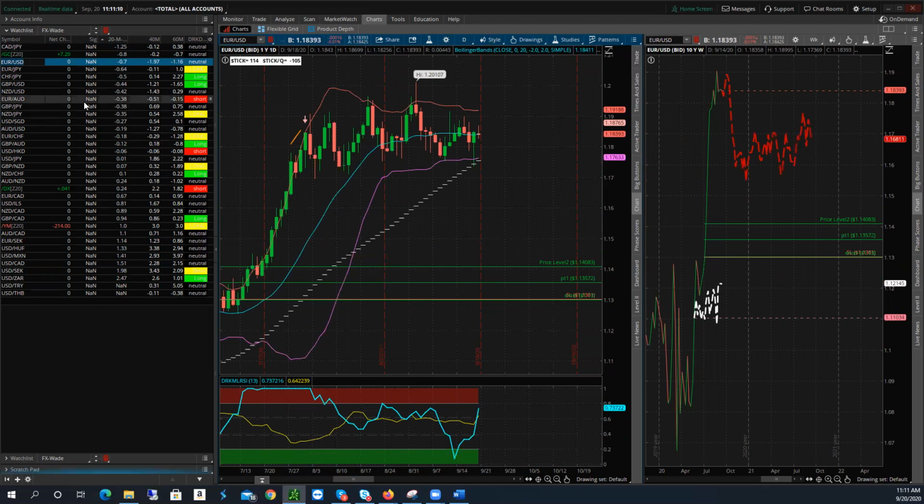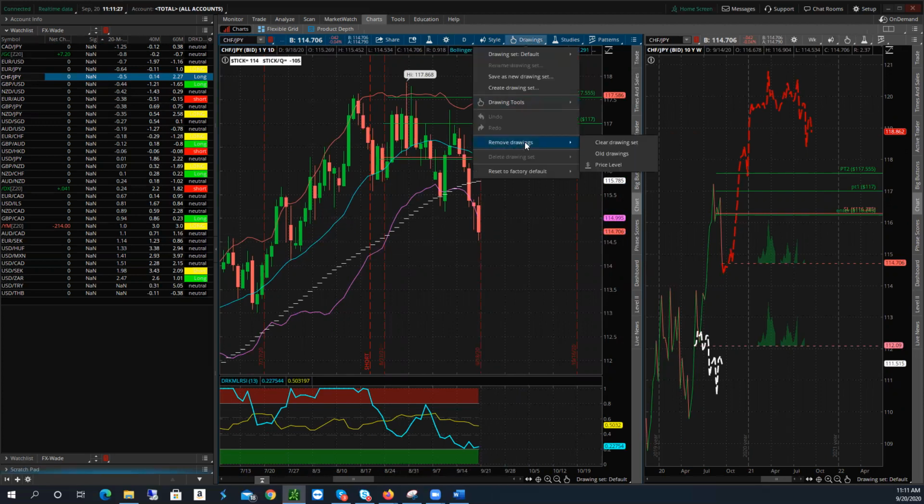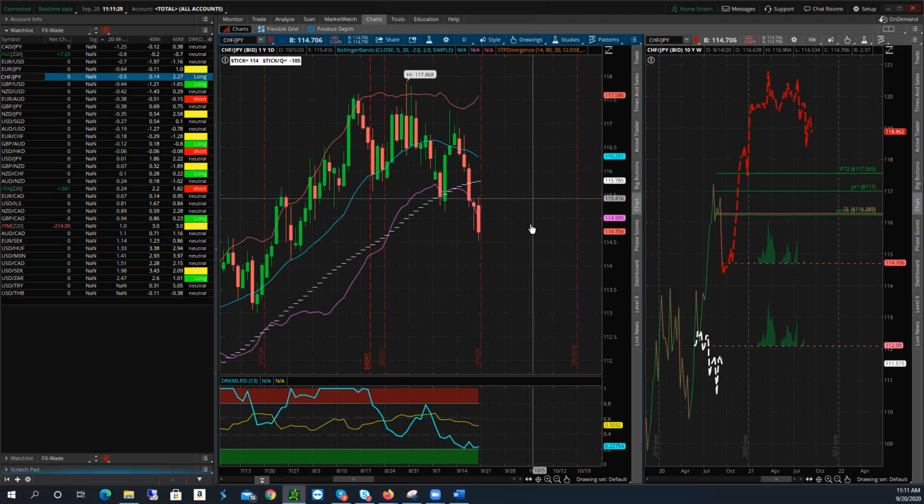And then if you're looking for a move a little bit longer out, Swissy yen to the upside is going to look really, really nice here. So again, uptrend, retracement, look at the beautiful seasonal long. This would be a nice long-term play, a longer-term play once we get that trigger long, okay?